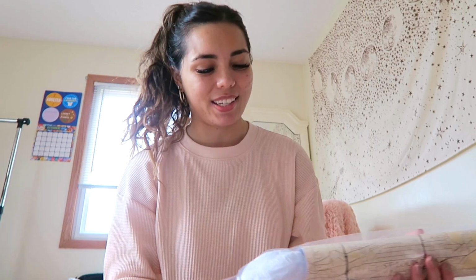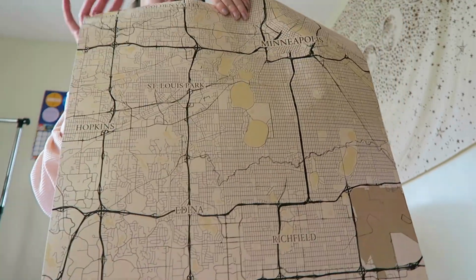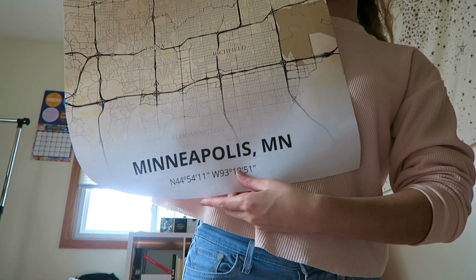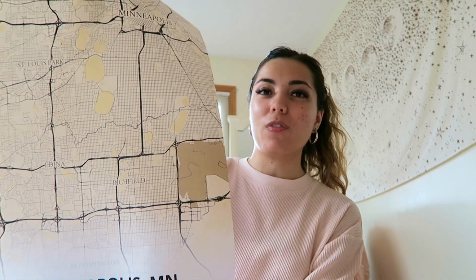Basically, they can make maps of any city in the world that you want them to. So I chose Minneapolis because I thought it would be cute to have it in here. I got to design the whole thing. You could do so many different colors like yellow, pink, green, but I just chose this yellow 18 by 24, and everything down here is super customizable too. So I chose Minneapolis, MN, and then they had it by default just have the latitude and longitude down there. So I left it like that because I thought it was super cute, and I just thought this would be perfect to have in my office.